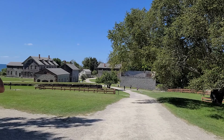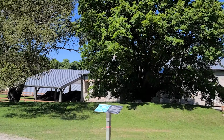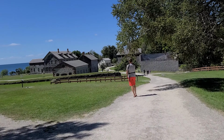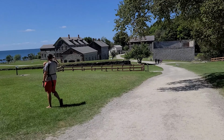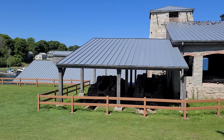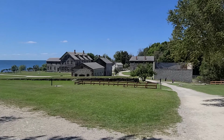Alright, we're going to walk around the historic site at Fayette, Michigan, or Fayette Historic State Park. It's an old mining operation from the Jackson Mining Company that was started a couple years after the Civil War, and they mined iron here right off of the north shore of Lake Michigan. Let's walk down here.